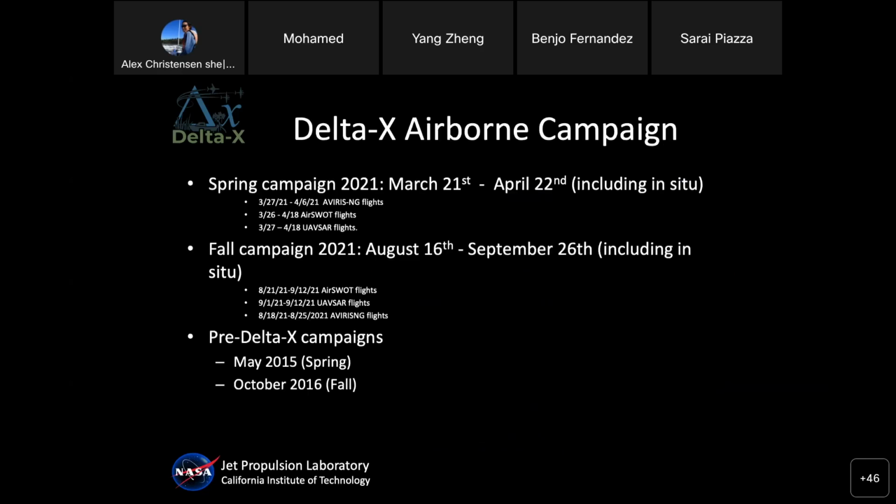The Delta X airborne and field campaign occurred in 2021 in the spring and the fall, which coincide with the high discharge of the Mississippi River Delta and the low discharge. One thing to note here is that the low discharge, which starts around August and September, will also reach the peak biomass. So we have two extremes that are observed by the Delta X campaign.